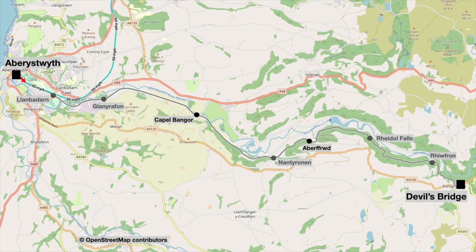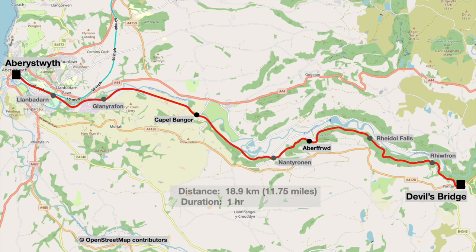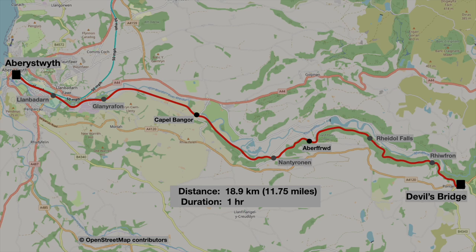We'll leave Aberystwyth on the relatively gentle line along the lower valley to our first token swap at Capel Bangor. And from there, the line starts to slowly climb above the river until the second token swap at Aberfrwd. Beyond Aberfrwd, we'll stare down at the dam below us, and the line really becomes precipitous as we cling to the side of the now stunning Rheidol Valley until we finally arrive at Devil's Bridge. The line runs for 18.9 kilometres, or just 11 and 3/4 miles, and it will take us a full hour to complete the journey.